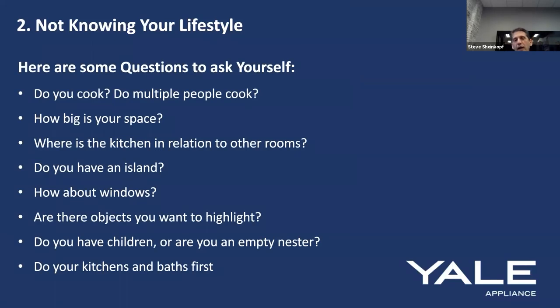So really, here are some questions you want to ask when you're doing your kitchen. Do you cook? How many people cook? How big is your space? What is the kitchen in relationship to the other rooms? Do you have an island? How about windows? For my sister, for anybody else, if you're in the suburbs, you want to see your kids in the backyard. Any objects you want to light? Do you have children, or are you an empty nester?